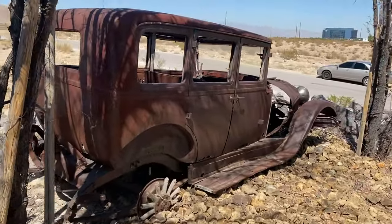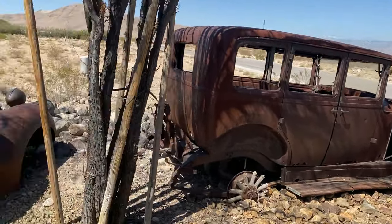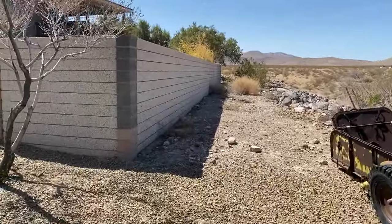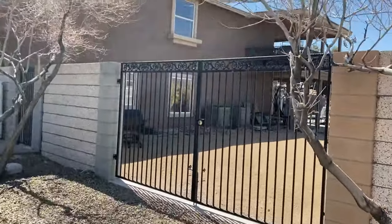All got potential, folks. All future rat rods. He's even got one up on the balcony. I don't know if we can see it. Check out the balcony.